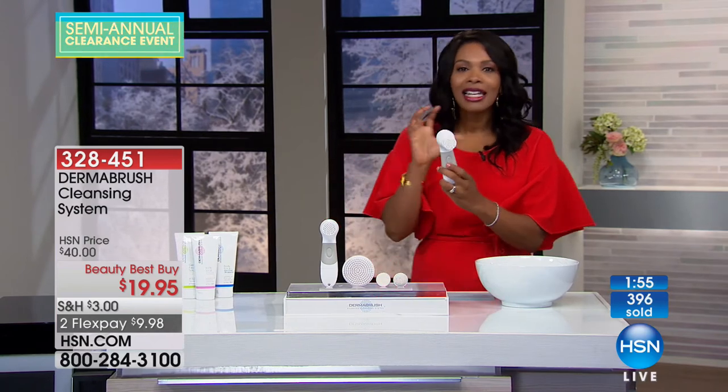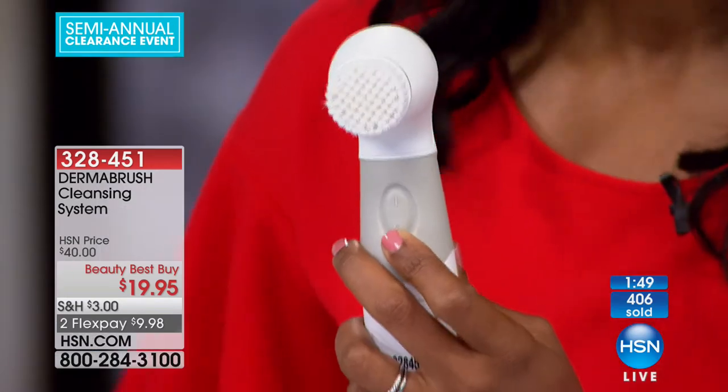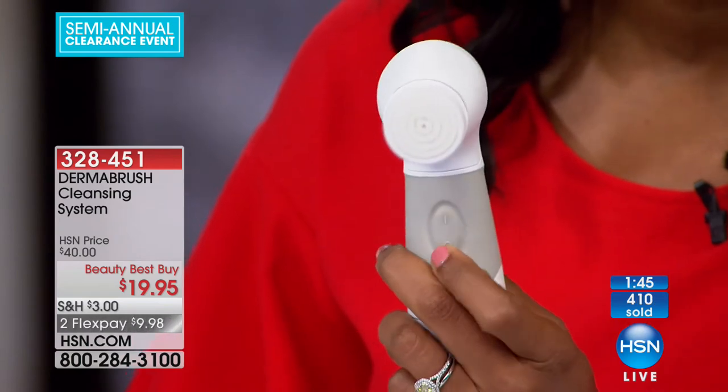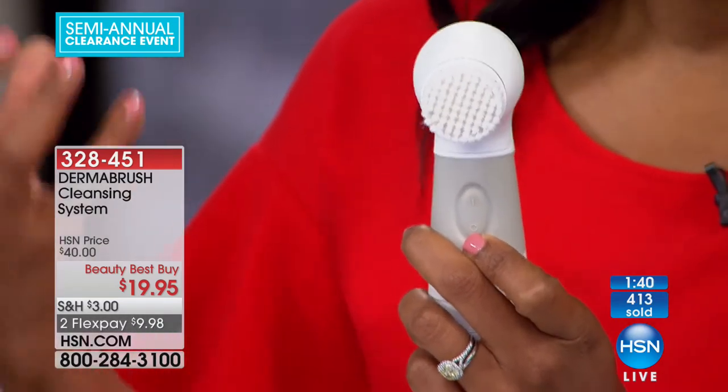And like I said, I like that there's no dashboard. It does come with a little manual, but you don't need to read it because it's one button on, one button off. You don't need to figure out, well, what if I press this twice? You press that to turn it on, you press it down to turn it off. It is low tech, but fantastic.